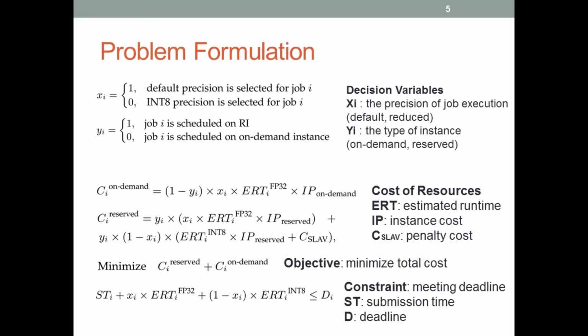But if a job is scheduled on reserved instances, it is either executed by default precision, which again doesn't impose any SLA violation penalty fee, or it is executed by reduced precision, which imposes that penalty fee, which should be included in the cost. The objective, as mentioned earlier, is to reduce the sum of the cost of on-demand and reserved instances, provided that the submission time of the job plus its execution time is less than its deadline.